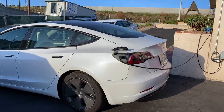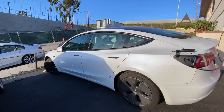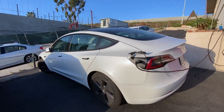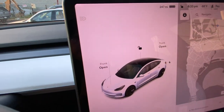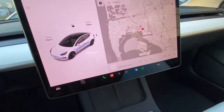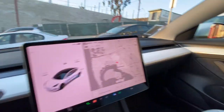All right, so I'm renting this Model 3 for the week. My car is having a few issues, but I get to try it to see if I like the drive. So I am officially in the Tesla Model 3, and it's 247 miles. I believe that is the non-long range, the short range one. This is the little space area, and this is where your phone goes. It just kind of hangs out there. It charges it as well.